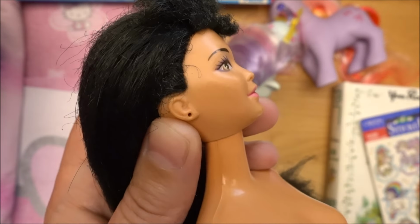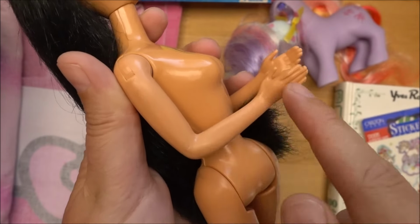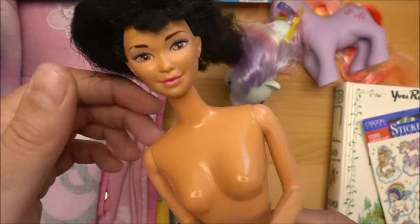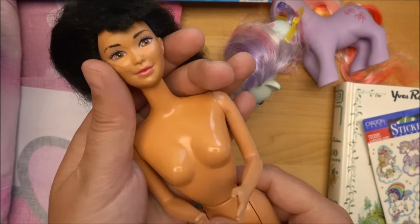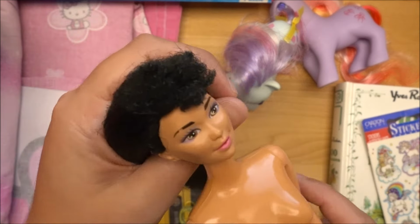She's obviously also missing her earrings on both sides. Also her ring is missing, and she has the bent elbows or the bent arms. Normally some of the Dolls of the World came with the straight arms, more the budget doll type, but she has the bent arms, so that's also really interesting.